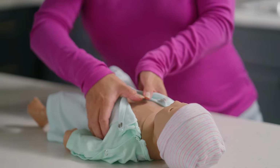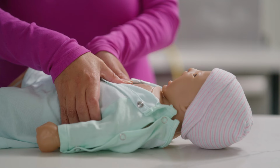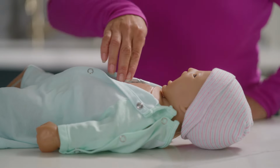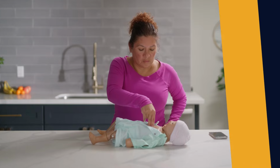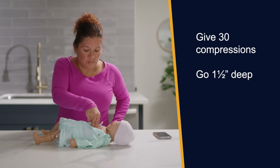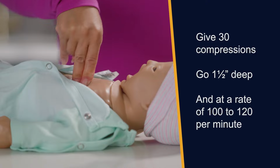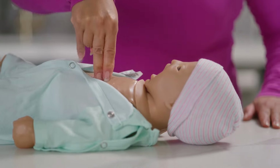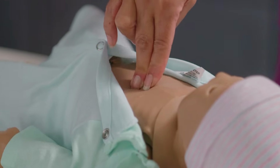Place your thumbs side by side on the center of the chest, just below the nipples. You can also just use 2 fingers, push down hard and fast. Give 30 compressions. Go 1.5 inches deep and at a rate of 100 to 120 per minute. Allow the chest to return to normal position after each compression.